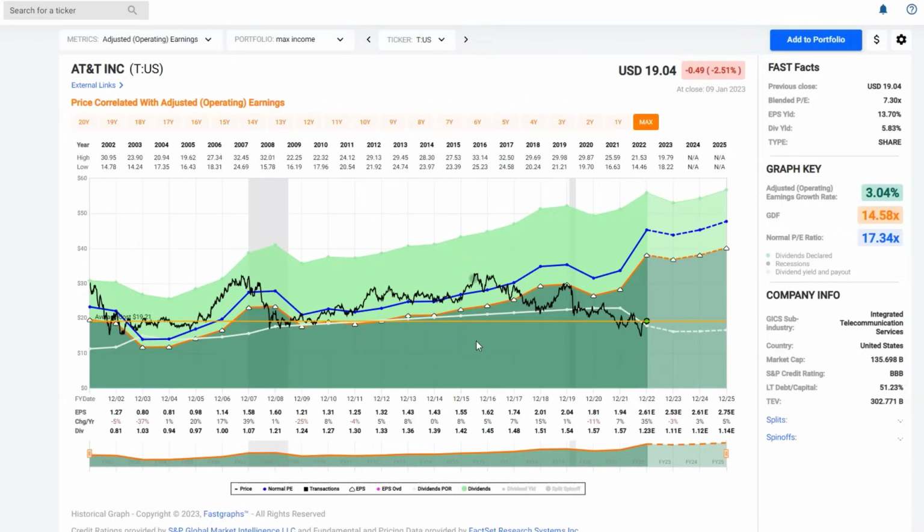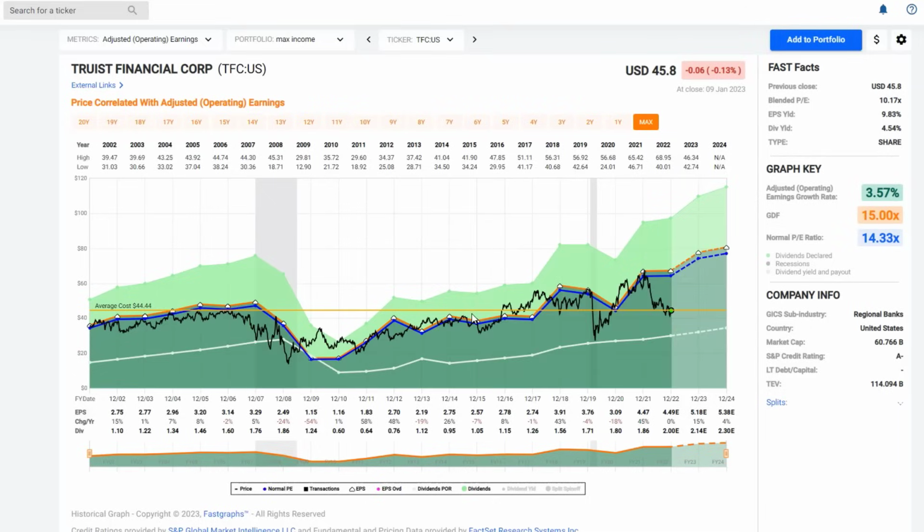I'm going to look at AT&T, which recently had a spin-off. It's more than a cut of a dividend. They actually spun off the Warner. As everybody knows, the company is beginning to grow again. I think it's offering a 5.8% dividend yield. I think it's very inexpensive today. I like AT&T. I would add this now. I think it's a good time to be investing in it.